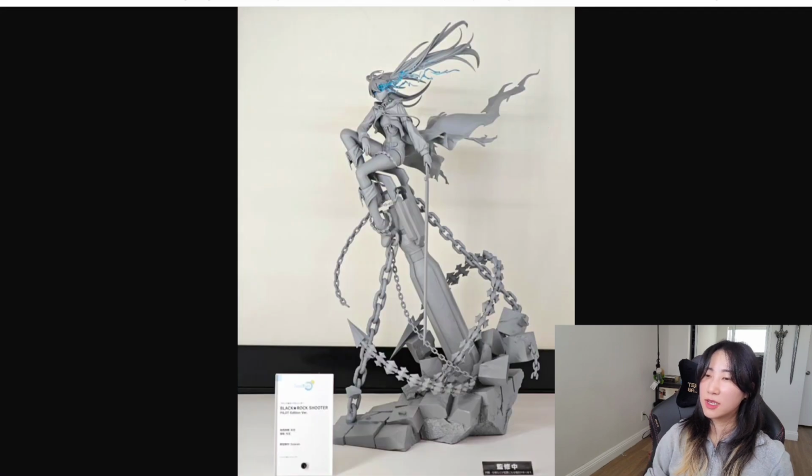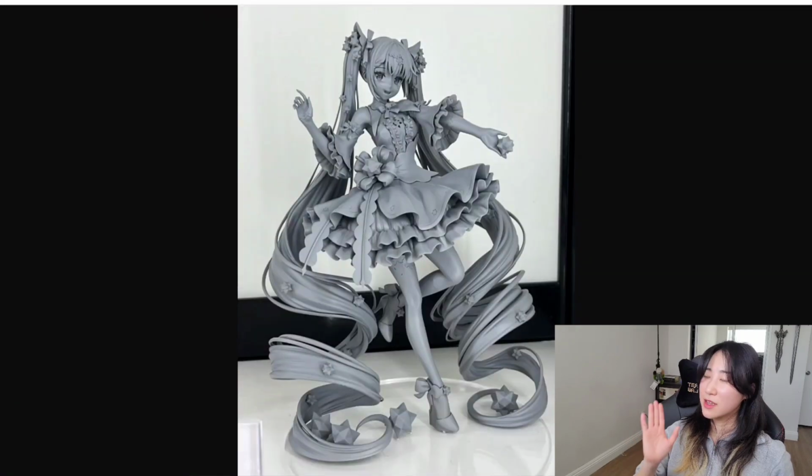Another tall Black Rock Shooter. This one looks amazing as well. Love the effects on the base. The chains are just an artistic masterpiece. Compared to the Good Smile one, I don't know which one I would choose. They both have the razzle dazzle. The curly fry hair got me. I am lost in the swirl.